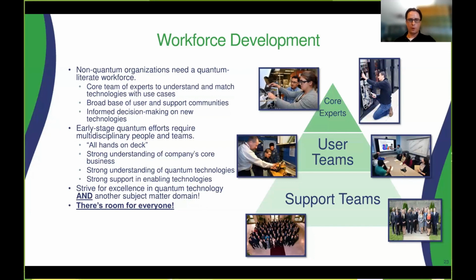And that enables informed decision-making on these new technologies as they come in, because a lot of something new will come out, will be heavily hyped, but you might not necessarily have the right information in order to make a good decision on that. And so that's why it's important to really train your existing workforce within a non-quantum company to really understand what this technology can do.